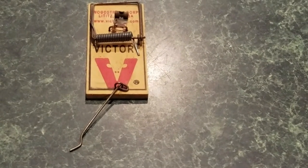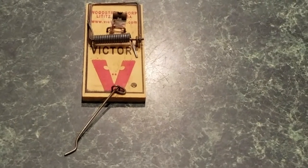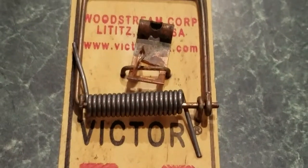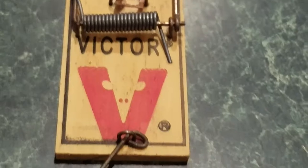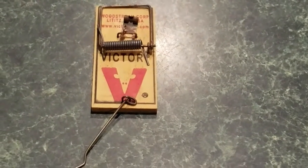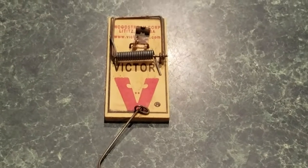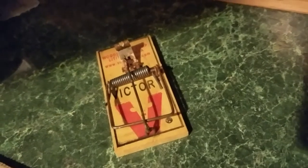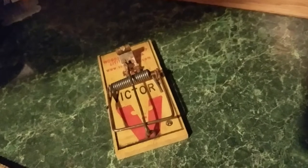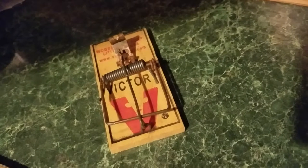Now it comes down to this trap. We're gonna set this baby up tonight with a little peanut butter in there. And we're gonna set a little hair trigger for him. And then hopefully we'll wake up tomorrow morning and have a mouse. Here's the new trap. It's got peanut butter inside. We're gonna leave it here tonight and see if we catch something tomorrow.